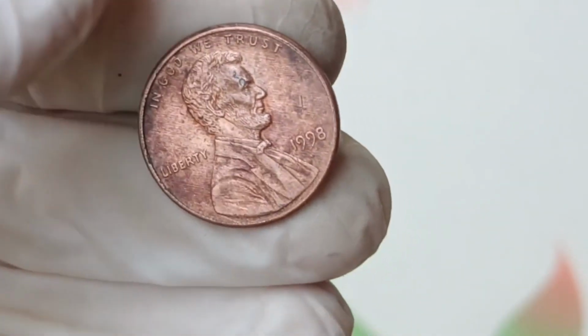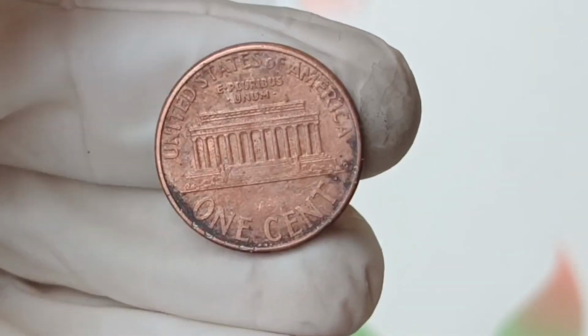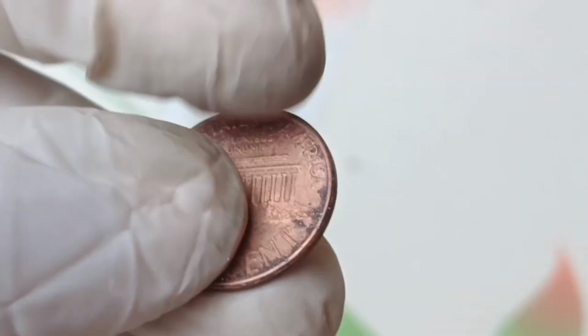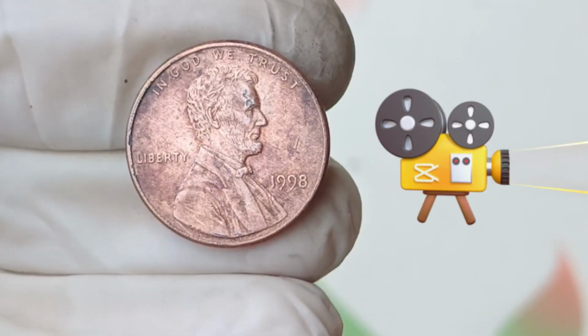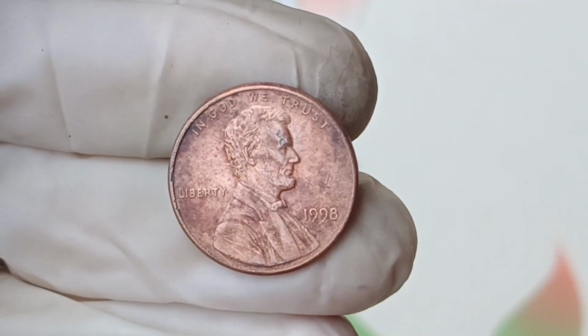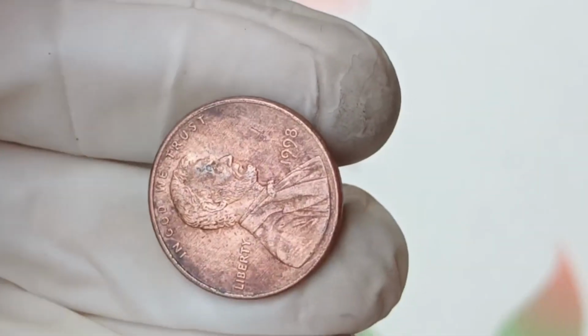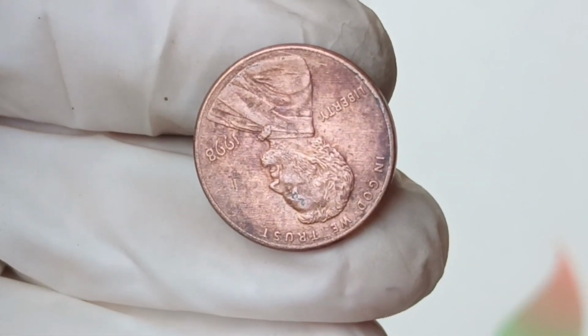How to find a rare 1998 penny? So, how do you find one of these rare and valuable 1998 pennies? Follow these simple steps. Check your loose change. Start by looking through your pocket change, old coin jars, and piggy banks. Many valuable coins are still in circulation. Weigh your 1998 pennies. Use a digital scale to check if your penny weighs 3.11 grams instead of 2.5 grams. If it does, you might have a rare copper error penny.